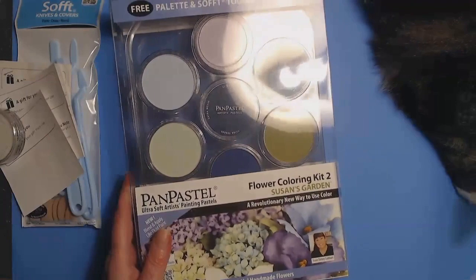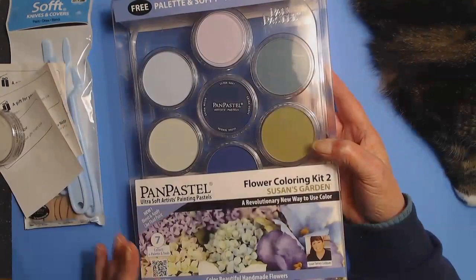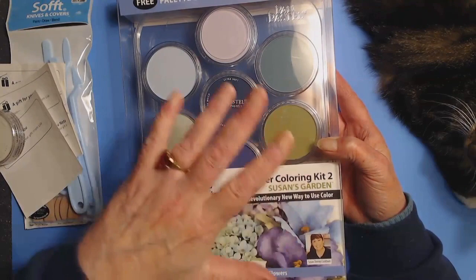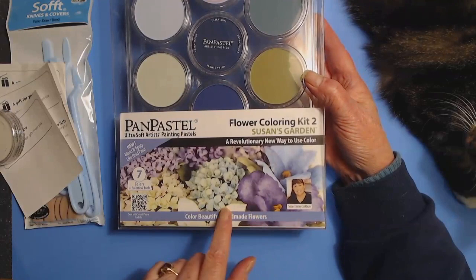Now, I am all about making the most of limited color palettes. The idea that I don't have a whole lot of colors helps my mind work, so this is absolutely perfect. There are 7 colors here. They are already coordinated because Pan Pastel has put them together in a set, so I already know they're all going to look fabulous together. These are the types of things you can do with these Pan Pastels.